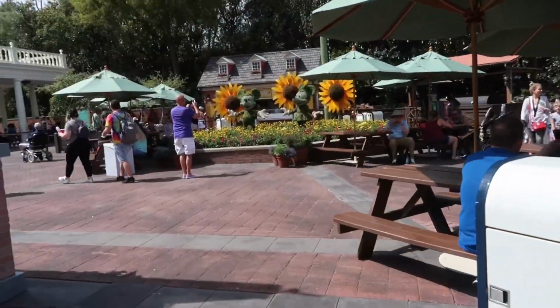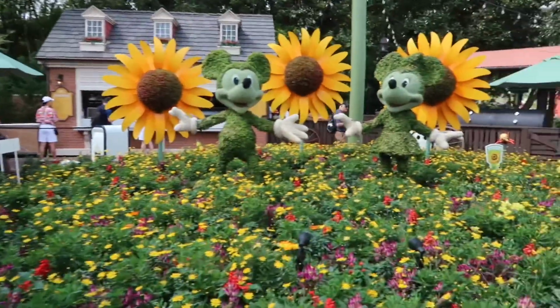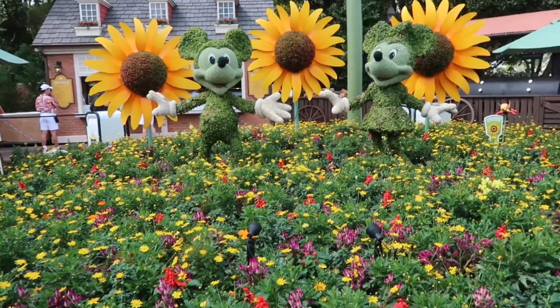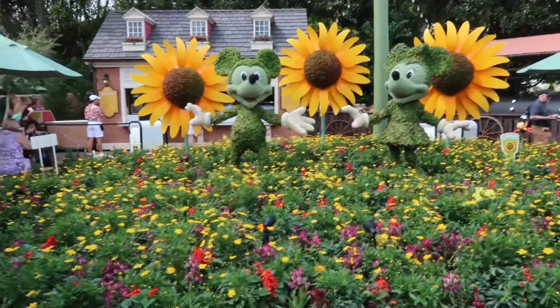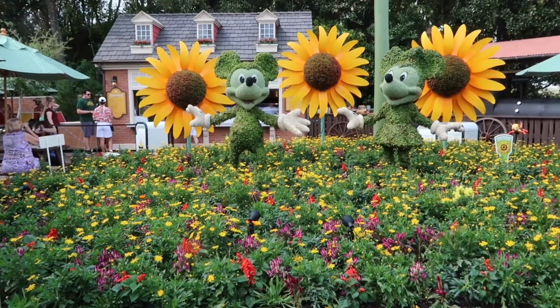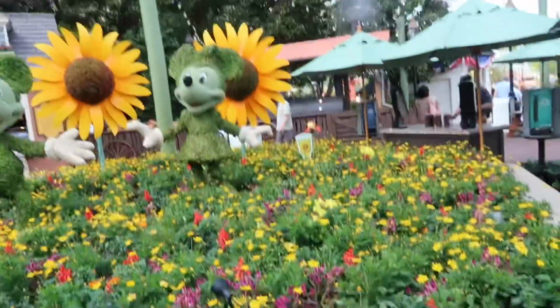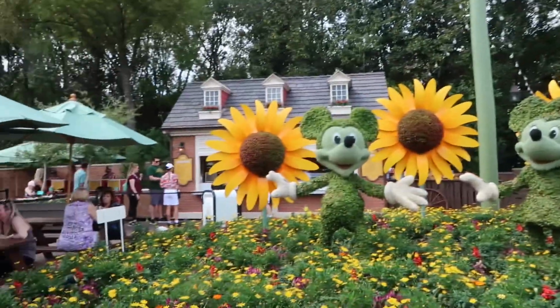Are sunflowers an American flower? I think so. Cool. I like sunflowers. I think this is the only plain Mickey and Minnie there is. And I like that in America, because Walt Disney was American, right? Anyways, look how pretty. You'd think they would have planted actual sunflowers, don't you think? Maybe they won't grow here, I don't know.